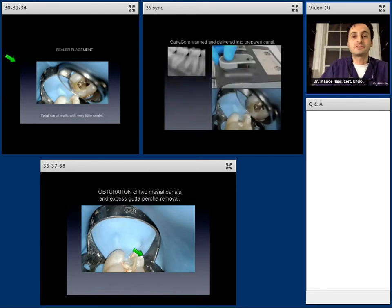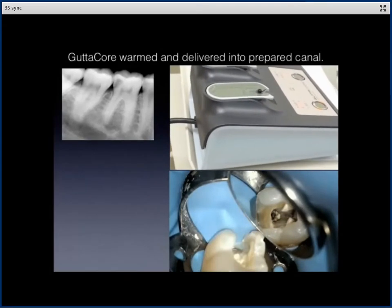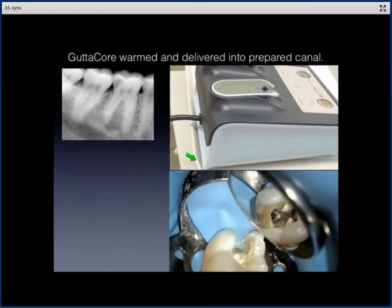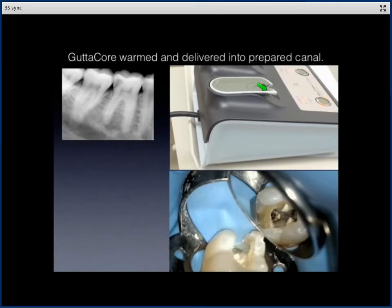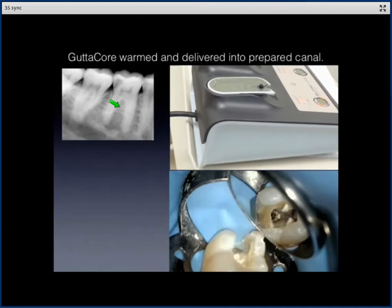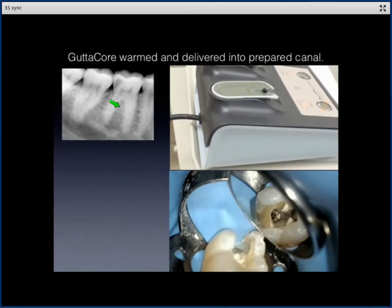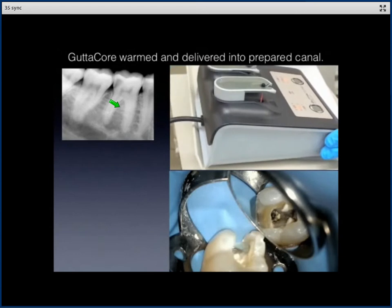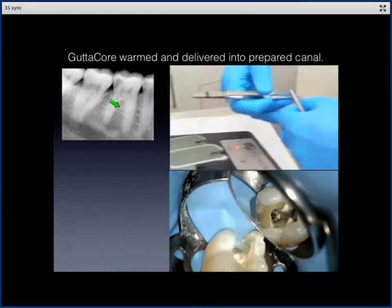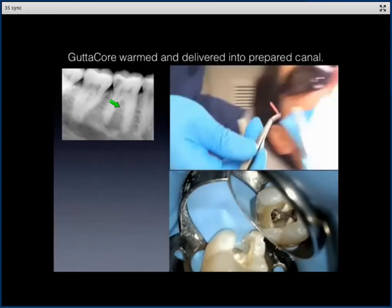So the video on the top here, you'll see quite simply how we're delivering the warm obturator into the prepared canal. So there's the oven on the top. We placed it hanging off the black handle, and this is for this lower molar over here. In a moment, you'll see the lower video in sync with the upper one. The lower one is the view through the microscope, which is exactly what I see. So we take it out. We grab it by the handle with one hand, grab it with a cotton plier in the other at the working length that you want. And this is me. I just break off the handle.